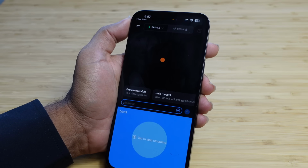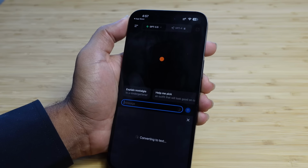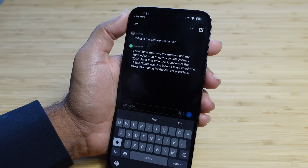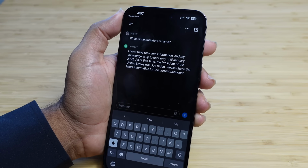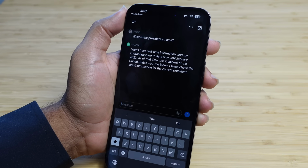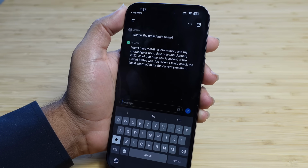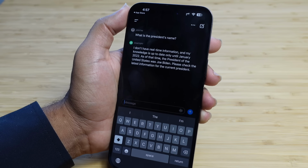What is the president's name? And we can hit stop recording, and then we can go ahead and send this off. And it doesn't have real information, but it says, I don't have real-time information, and my knowledge is up to date only to January 2022, and at that time, the president was Joe Biden. So that's interesting that ChatGPT can't access the latest 2023 information like something like Bing can, but it is still pretty powerful.